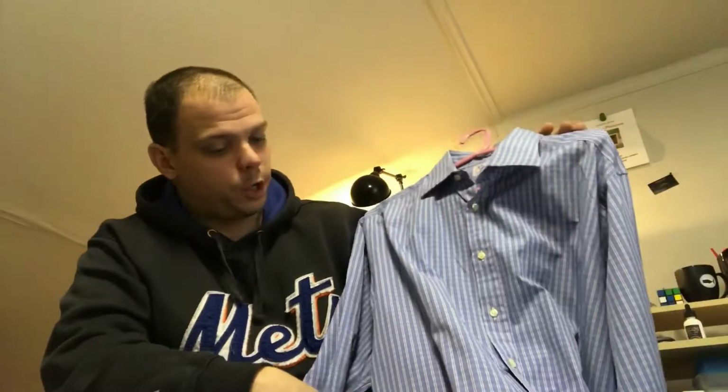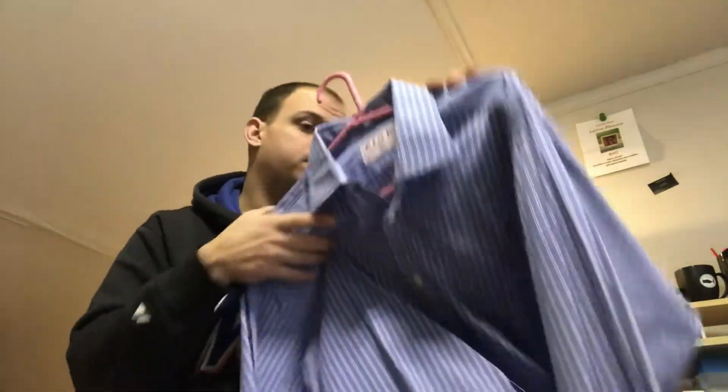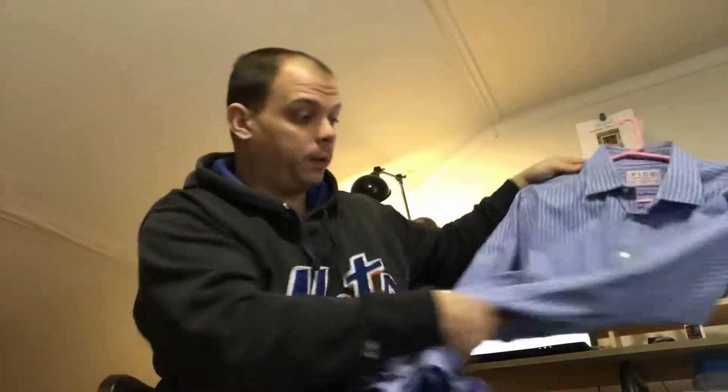That's a selling point. Again, pattern on this, nothing too wild, but it's a good brand. It's a large size, and the French cuffs were worth it for $5 for me. Listed it for $30.